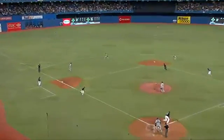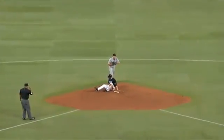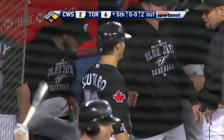A potential double play. Ramirez has got to go. Just that little bit of hesitation there is going to cost them. They get the out at second base, but no chance for the double play.